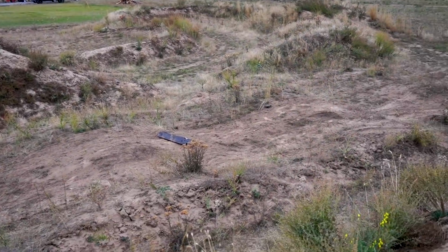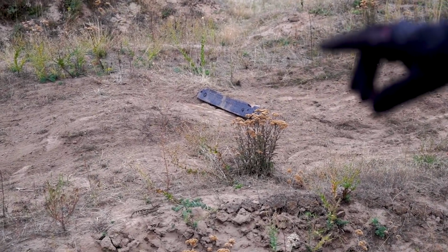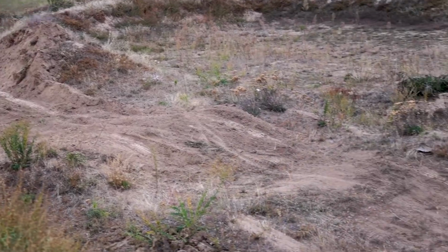Quick side note, if you look at the whoop section here, there's a bunch of car parts. We took my brother's car through here, leftover parts that ripped off as we went through the whoop section, just to kind of say goodbye to this pit bike track and have some fun with it. Maybe if I can get that video, I'll put a little clip in here for you guys to see.